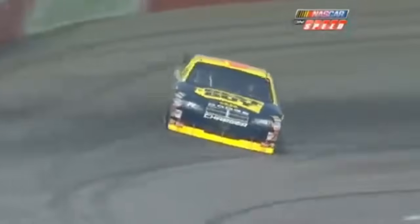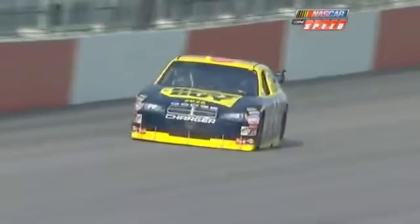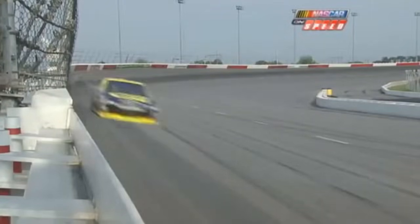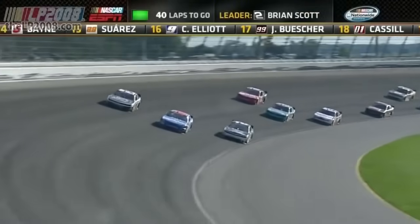That was a fright for A.J. Allmendinger. He's in the throttle. Watch this thing just jump out from under him. Oh, he gets down on the flat. He got way down on the apron just a little bit too much. You got to clip that, but you can't get down that low. And that's what set him around like that. Desperately wants to get out there and put as much gap.